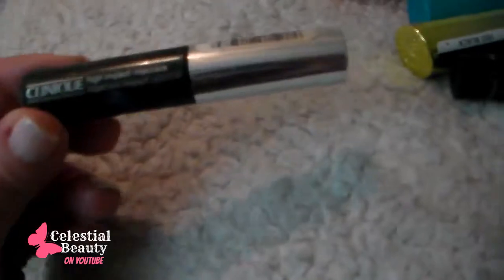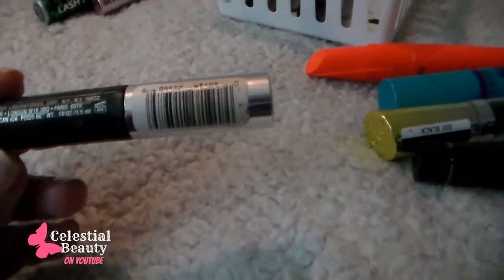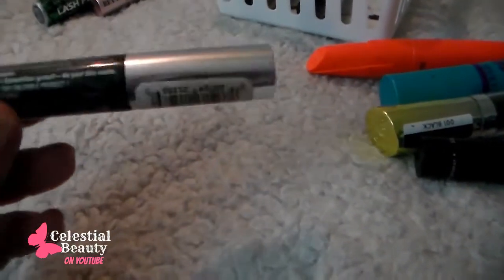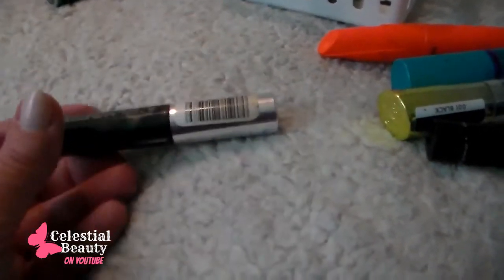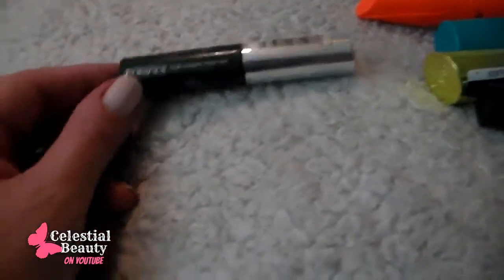Love it. This is the Clinique High Impact Mascara. I hung on to this after I reviewed it and I hauled it as a bust or must. I just kept thinking, no, I'm going to try it. I'm going to keep trying it. I don't see an expiration date. I did pay for this little deluxe sample. I don't think it was too expensive.